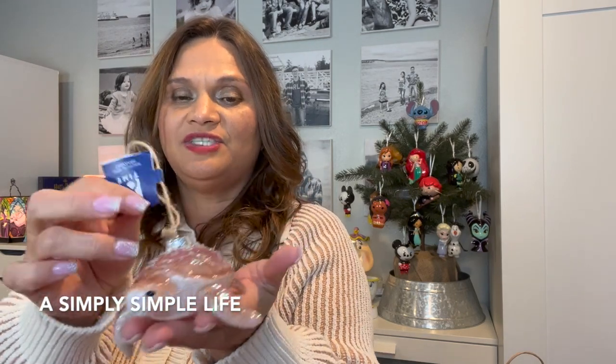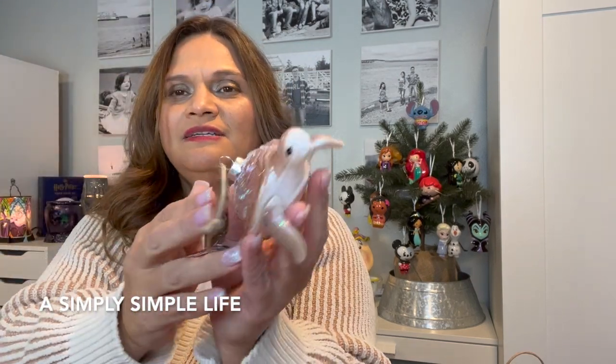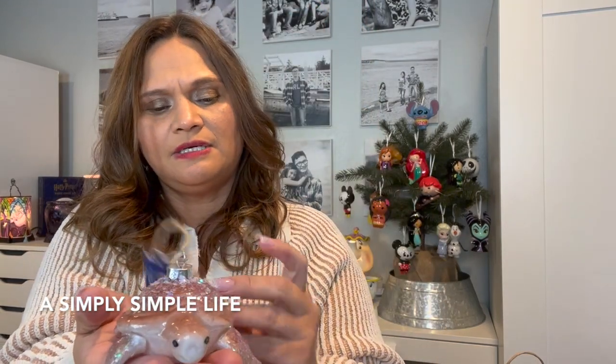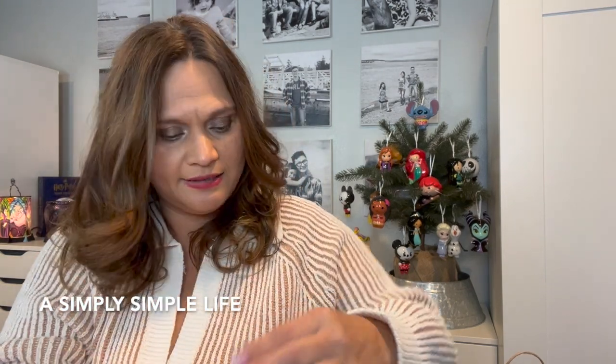They only had one turtle. I went to the other Joann's just in case they had another turtle, because if I break this one, I definitely needed a backup. But this was the only one. Look at that. Oh, $2. How much is he? $2.80. He was like $3 because it's 70% off $12.99.